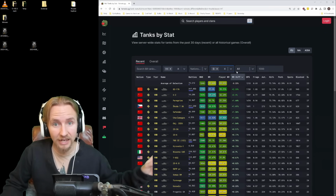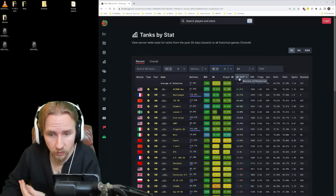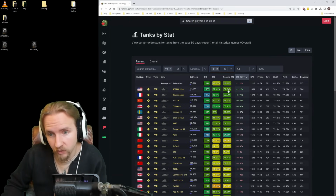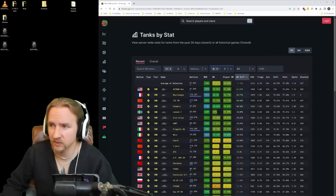Okay, so we've played the best heavy tank. Now let's take a look to see what the best medium tank is. So the best medium tank, according to win rate difference, is the Astro Rex, with its average player having 51.54% win rate, but still nearly getting 53% average wins. The Astro Rex is an absolute hidden gem of a medium tank, and not a lot of people really think about this.